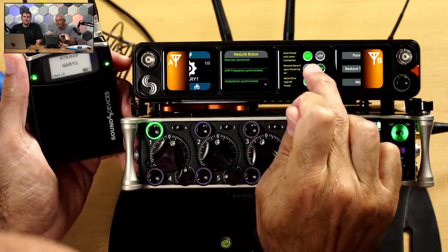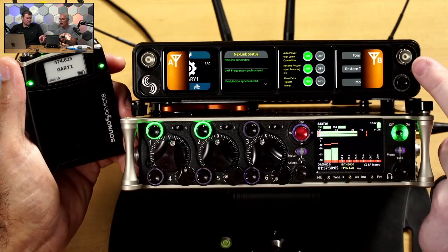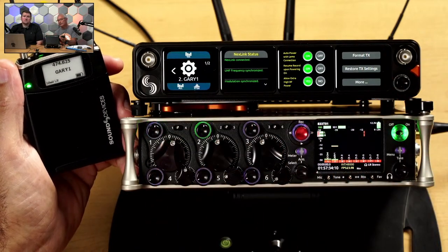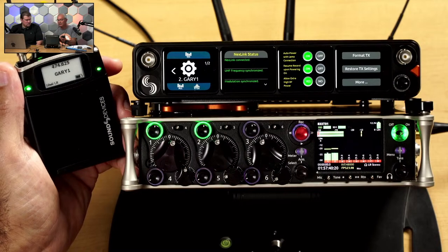The other option down here is resume record upon powering on. So if you are in a record workflow, this saves you having to do anything once you power on after lunch or the next morning. If you were recording, it will just automatically resume recording.